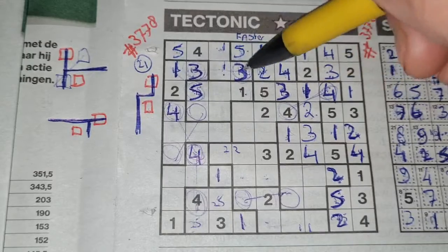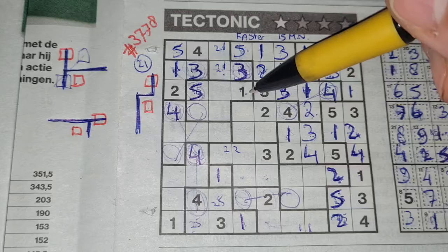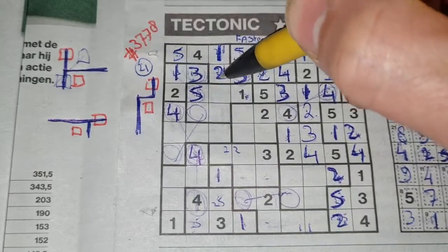2 numbers left in this area for numbers 1 and 2. I cannot fill this yet, need to wait. We already have a 1 here, so this box can't be 1 anymore. That box should be a 1, and this box should be a 2.